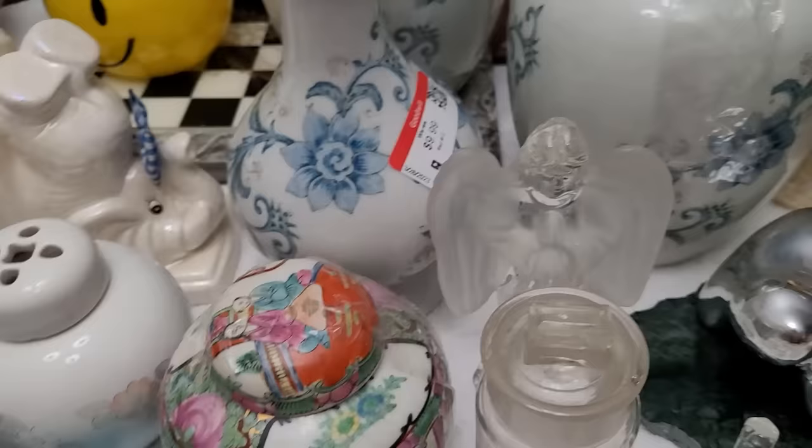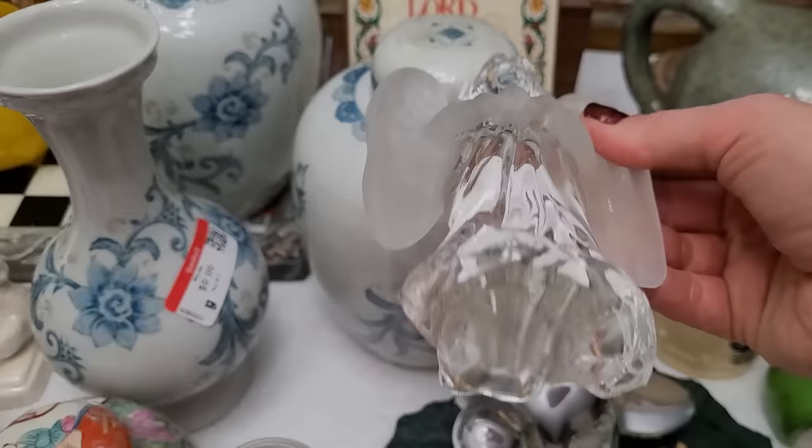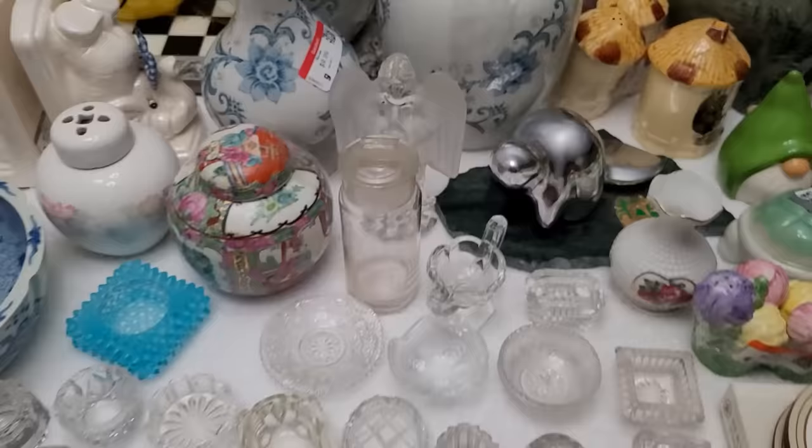These angels with the frosted wings do very, very well for me. Better at Christmas time. She is lovely. I paid $4 for her and I'd expect to get $20 to $25. Oh my goodness, that was such an amazing haul.